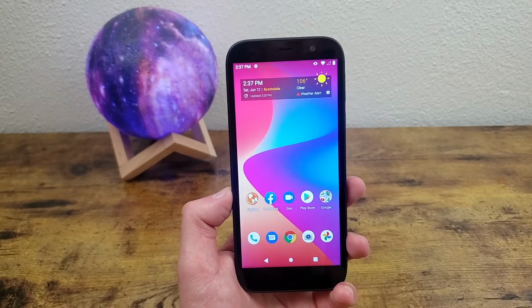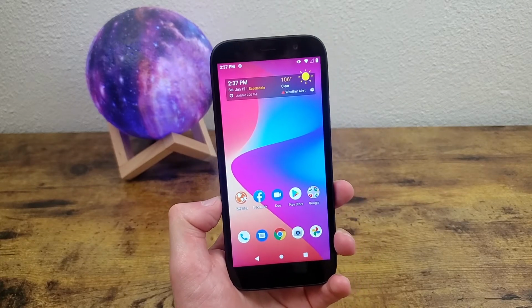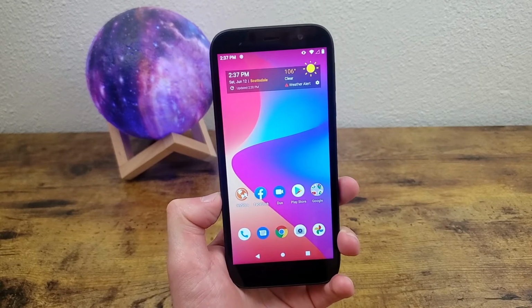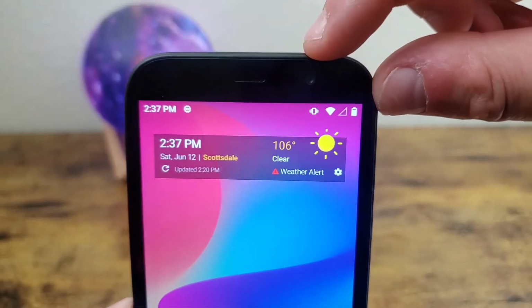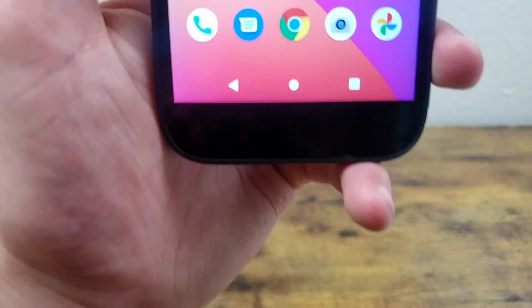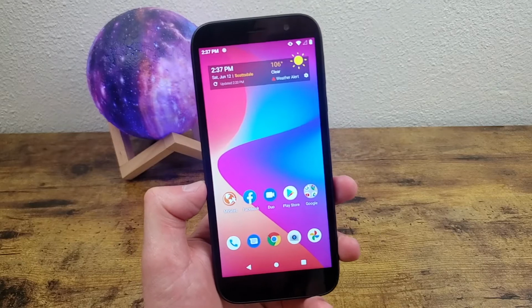Let's get into it. So this phone has a 5.5-inch LCD display with a resolution of 720p, a PPI of 293, and an aspect ratio of 18:9. We got the front-facing camera right here on this bezel, and this camera is 8 megapixels. Right now, I do have the brightness set at 100%, and I would say it does look pretty decent.